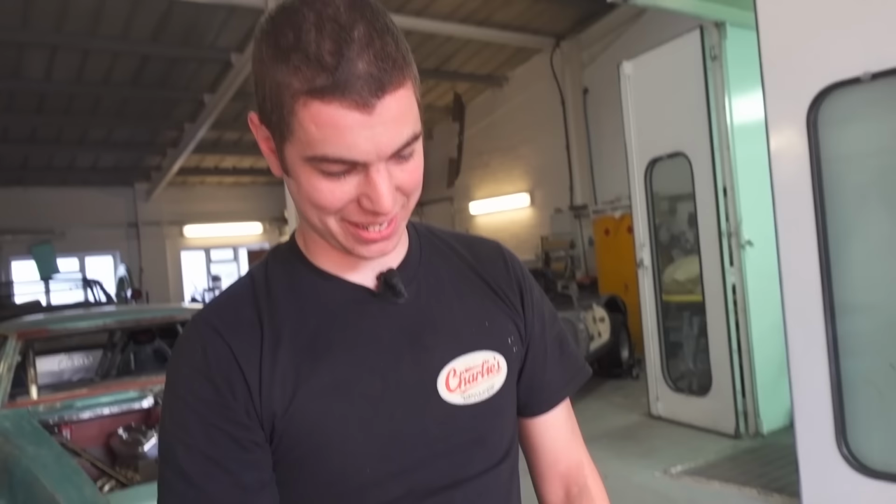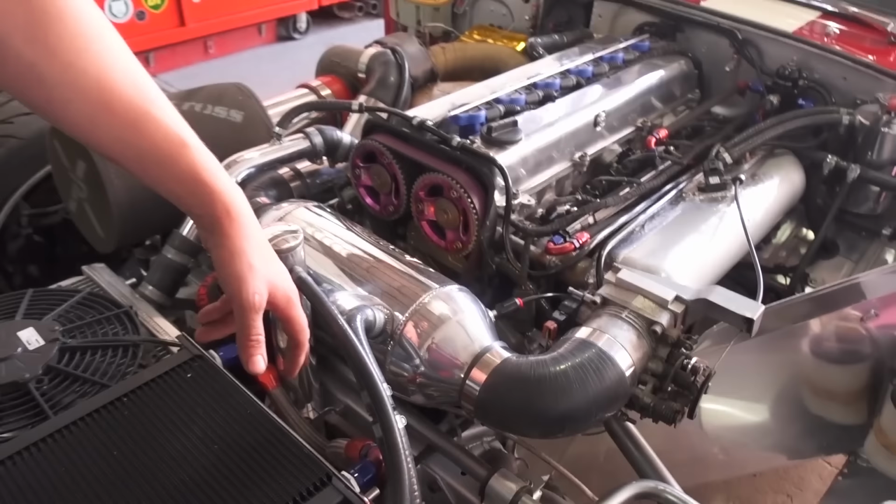They would have been on torsion arms as well, and not coilovers. So they would have had a shock and then a torsion arm right back. So we sort of binned all that off.